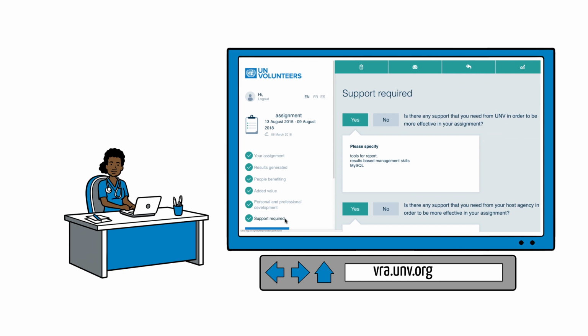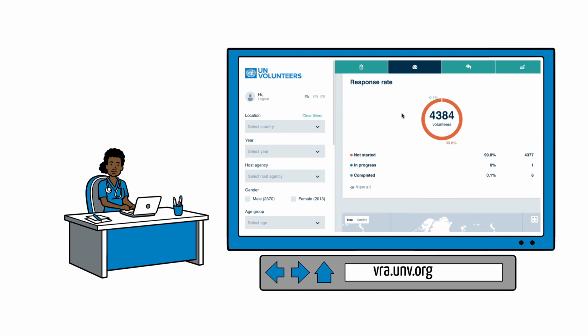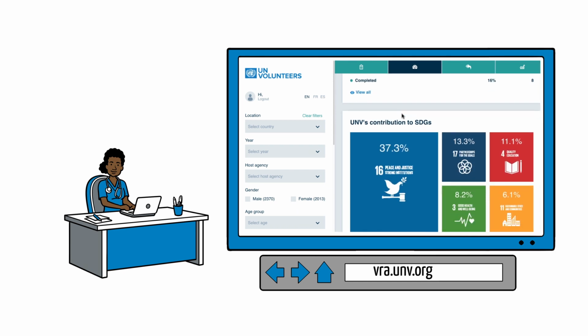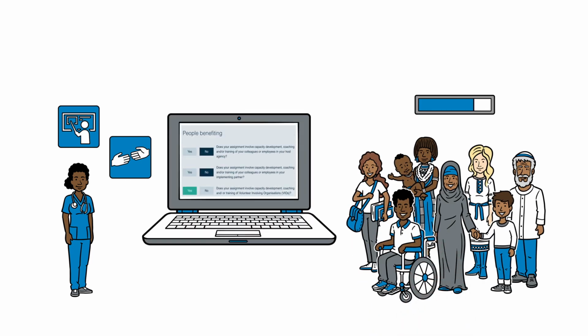In addition to submitting info, Nancy can also explore an intuitive dashboard that shows results of the work of other UN volunteers, both in her region and around the world. She can also see how this work contributes to her host agency's strategic priorities and the Sustainable Development Goals. From now on, every time Nancy undertakes trainings or an activity that reaches a number of partners or beneficiaries, she logs in to the VRA, updates the relevant sections, and adds any other required information.